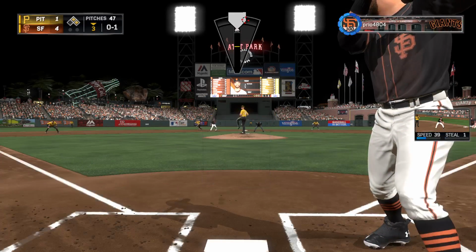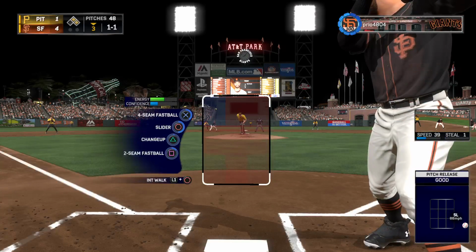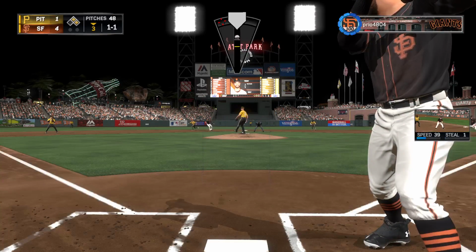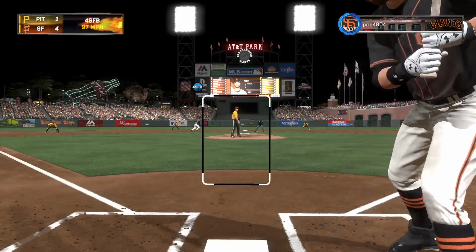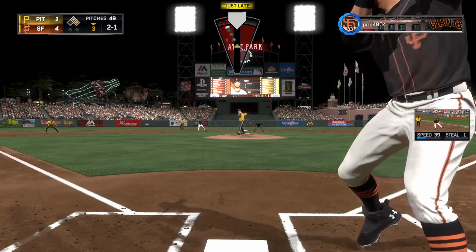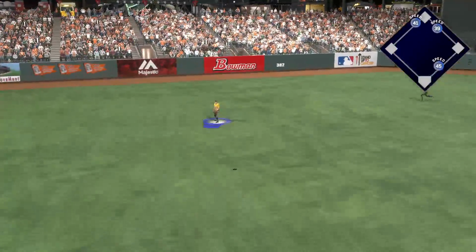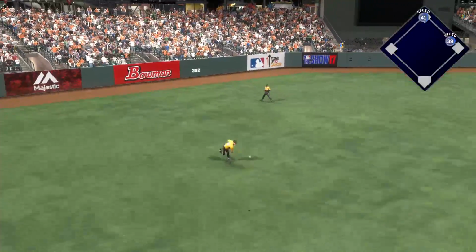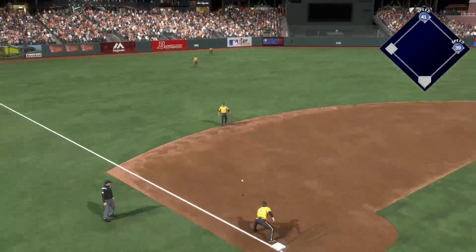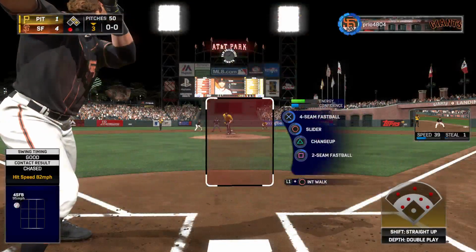Brandon Belt will stand in for the second time now as he looks at a called strike. It's 0-1. And a slider runs in on him as he has to lean out of the way. A little bit outside. 2-1. Hitter's count now. Here's the 2-1. Lifted the other way out to left center. Williams is there. He's got it, 1 away. And the runner, not tagging, will retreat to second base.